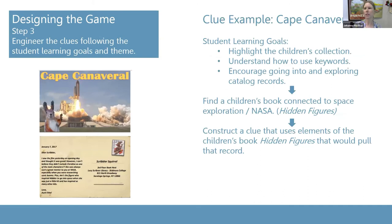And now in terms of actually designing the clues, we do this in a couple of ways. They seem really complicated, but I think we've gotten used to how we design these, and it's not as hard as I thought it would be. So we do it a couple ways.